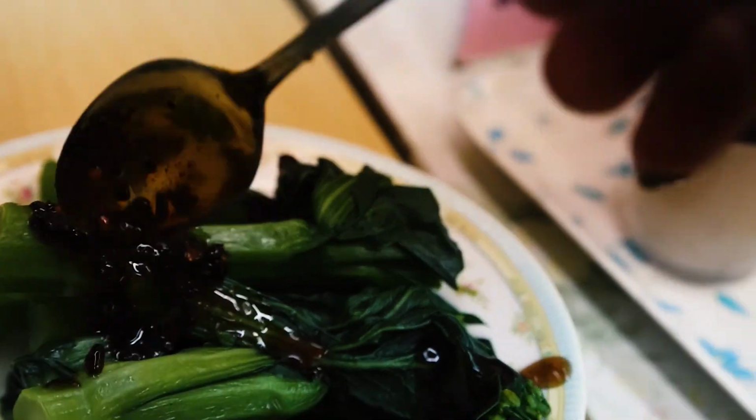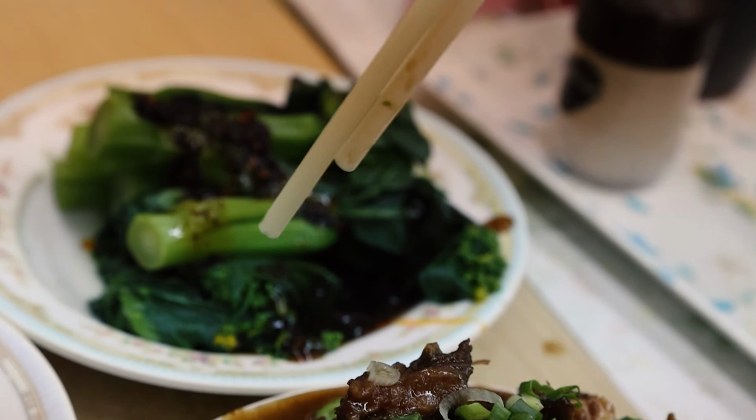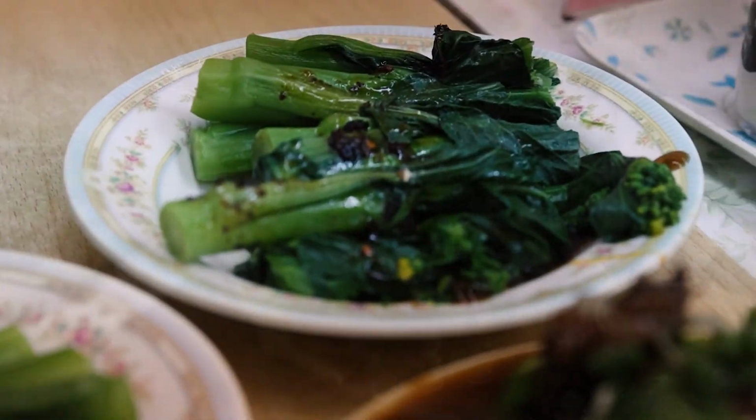That is some spicy stuff. Nice. Oil is not the healthiest, but well, that's not why I'm here. I'm just gonna enjoy this. Look at this goodness. Wow, that is amazing.